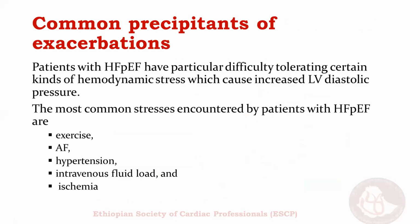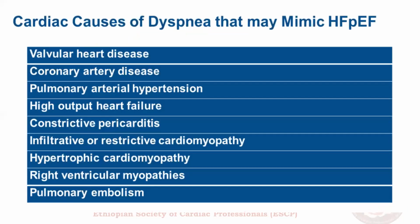So what are the common precipitants of this condition? Particularly, these patients have difficulty tolerating certain kinds of hemodynamic stress, which cause increased LV diastolic pressure. The most common stressors encountered are exercise, atrial fibrillation, hypertension, intravenous fluid, and ischemia.